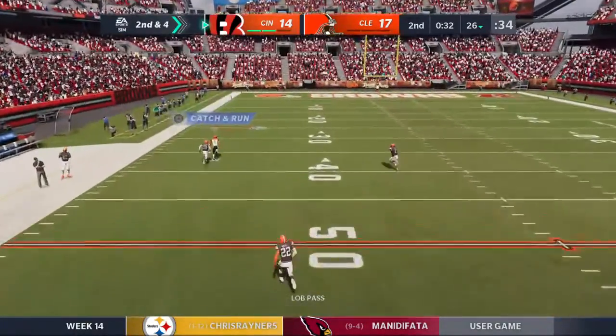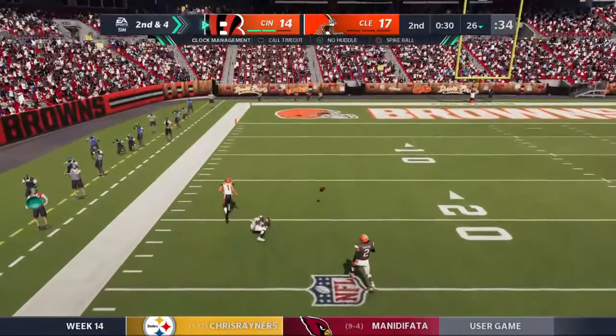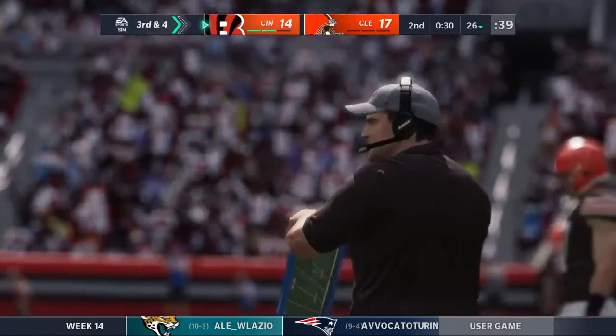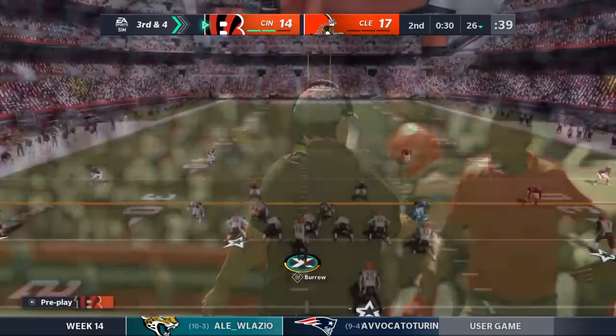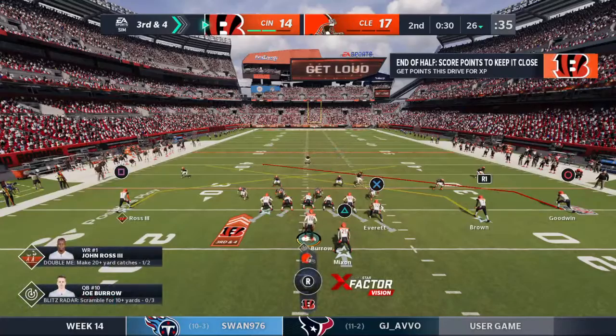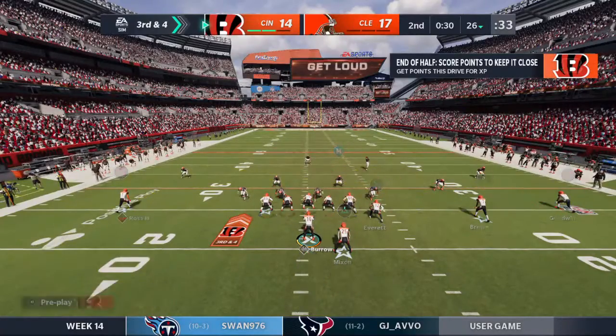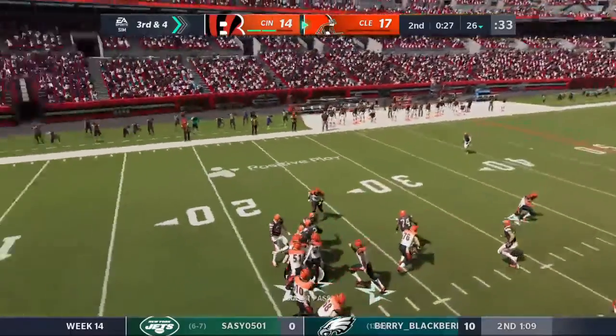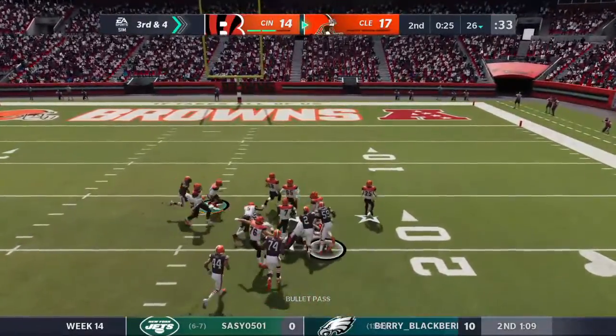Going deep downfield for Ross. And that's going to be incomplete. Good effort there trying to take a shot, but it's 3rd down. Now they face a 3rd down and 4 after that incompletion on 2nd down. From the shotgun, he'll look to throw. But when this ball's tipped and intercepted.